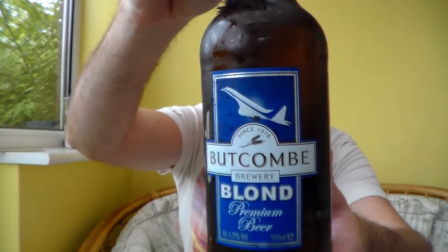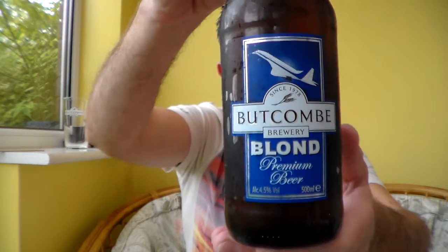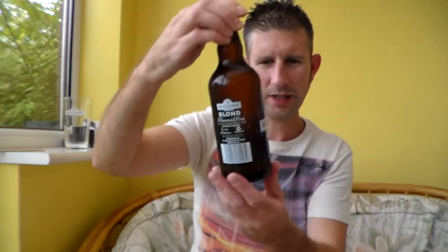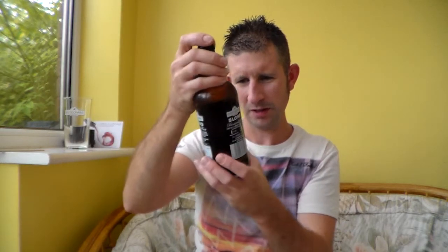Got here the local brewery. I've had quite a few of their beers, but I've not had this one though. This is their Butcombe Brewery blonde premium beer. I've had it in the fridge for a little while. It's a brown 500ml bottle, 4.5% ABV. So let's crack it open.